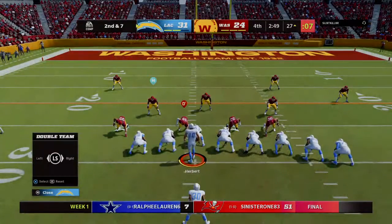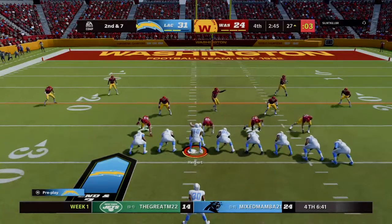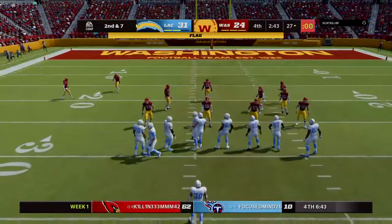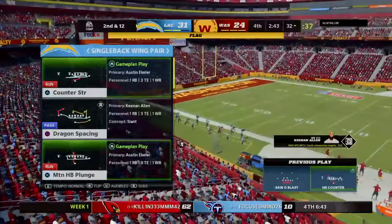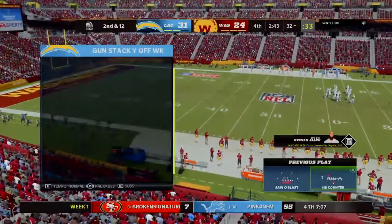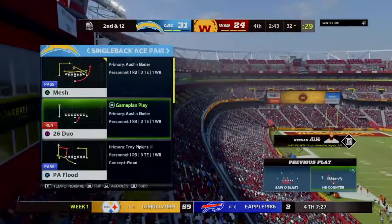Clock continuing to run. They'll probably wind this all the way before snapping it on second down. He didn't seem in a rush. I guess they just didn't know where the play clock was. I think you're right about that because there was no hurried movements there, right? No up-tempo at all. Clock just ran out. I think he was as surprised as maybe his bench was.